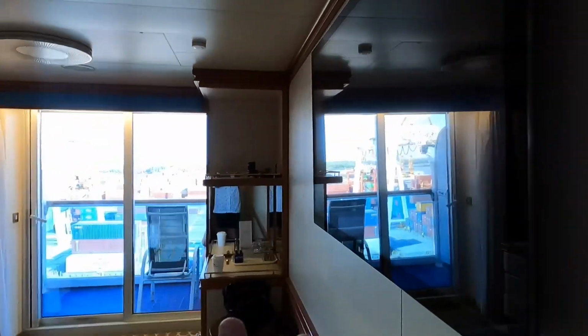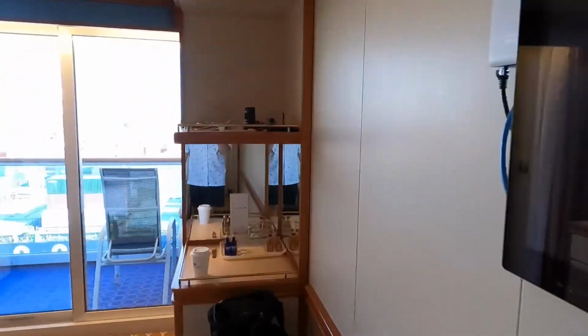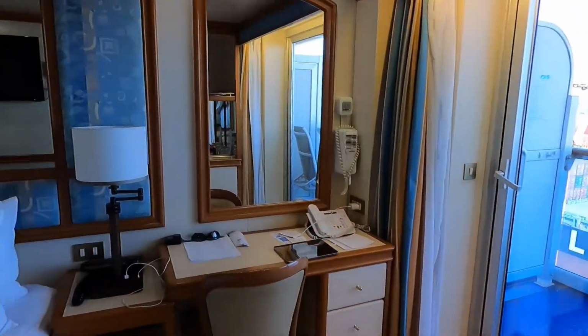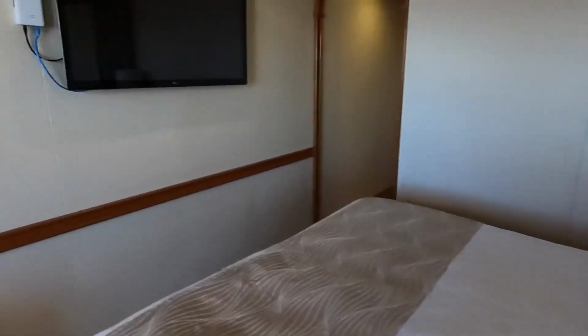The television is here. Now I'm going to stop right here and let you see something. The thermostat is there. You see that? That's the thermostat. And of course it doesn't have numbers, but if you reach in there, you can activate it. Now I'm going to turn the TV on while we're talking.